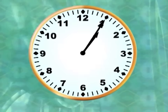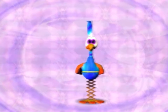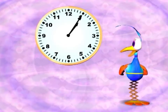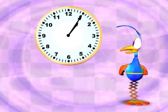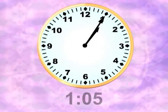Oh no! The minute hand and the hour hand are almost the same! Now what are we gonna do? Cuckoo, cuckoo, cuckoo! Calm down, Cuckoo! It's really quite simple. Where is the hour hand? Just barely past the 1? Oh, I see! The hour must be 1! That's right. And where might the minute hand be? The minute hand is on the one. Easy enough. We don't even have to count. It's 1:05.